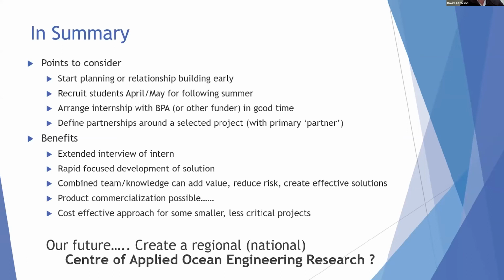And just before I close, it's something I'm passionate about and something I'm pushing towards. And certainly with Nelson Regional Development Agency, we have a vision of a centre of applied ocean engineering research developing in the region. And I hope to see that take root. The wheels are already turning, and there's very good support from a number of players in the region. And it's something that could support the country at a national level.